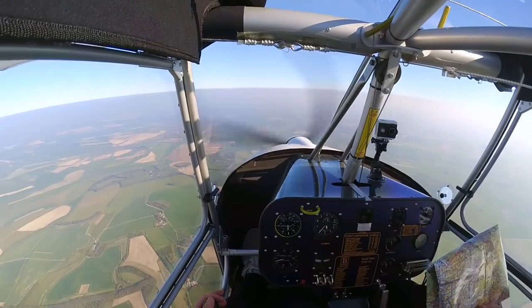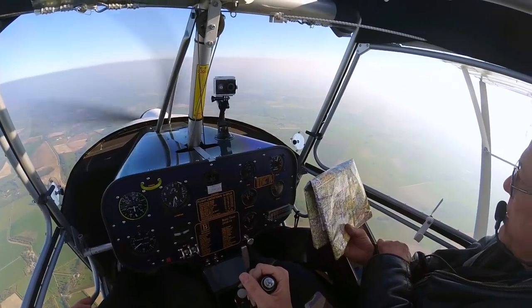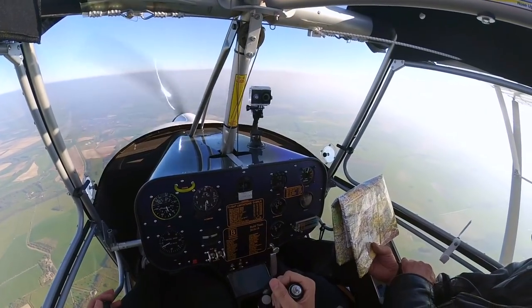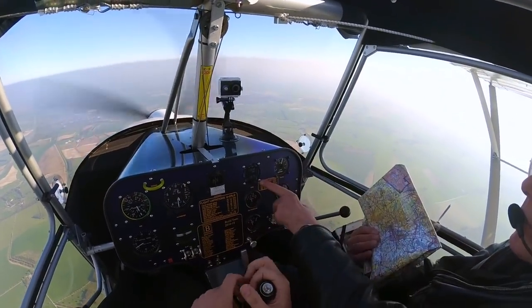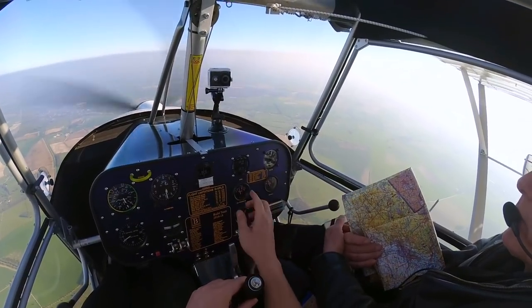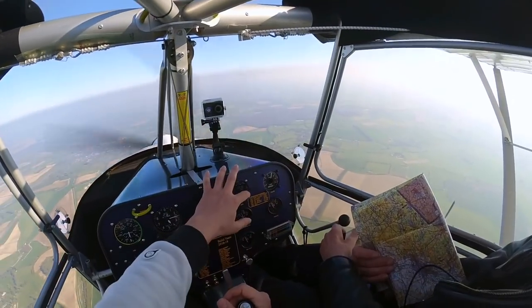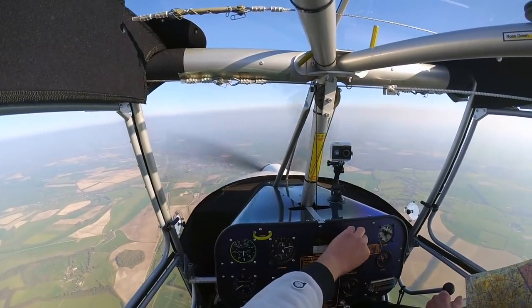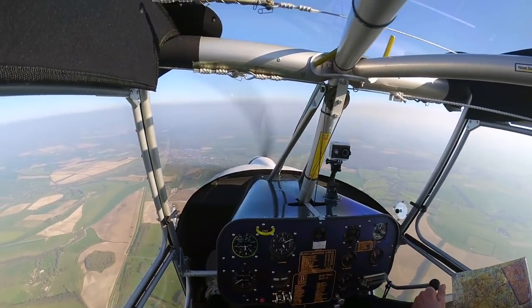This is exactly when you want your carb heat on. So we'll leave that on, that's great. Another check? Indeed. So, fuel, just under 30 litres. Radio, we can turn back and probably tune into Clench Common. Exactly, so we need to get the frequency on here. I don't think you've done that before. So you press this button, no, you press that button. So now you can press the flip button to check for other aircraft. To check the frequency, there we go. Marvellous. Cool, okay, so we're listening.